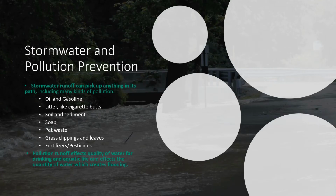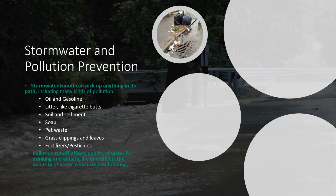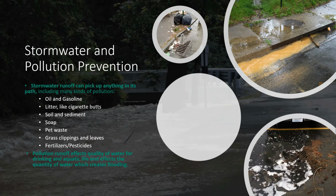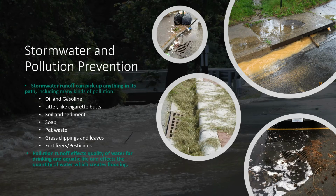So how does stormwater and pollution prevention interact with one another? Stormwater runoff can pick up anything in its path, including many kinds of pollution. Pollution such as oil, gasoline, litter, cigarette butts, soil and sediment, soap, pet waste, grass clippings and leaves, fertilizers, and pesticides. All this pollution can end up in the Tuscarora Creek and Dry Run.